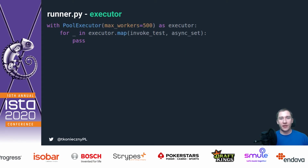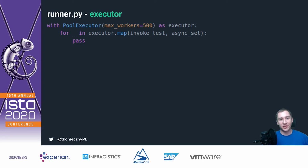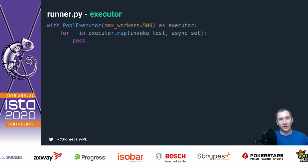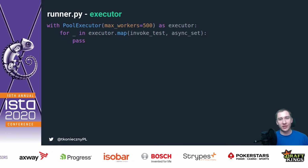And then the ThreadPoolExecutor. So we will create 500 threads because that's the number of test cases we have. And we will invoke this invoke_test method 500 times with different parameters from this async set. So for test cases from 1 to 500. And it will be invoked 500 times. It will invoke the 500 Lambda functions, and we will get the results here.